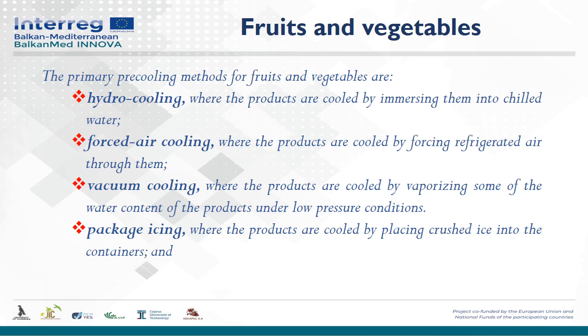In vacuum cooling there are two distinct stages. Well, in the first stage the products are placed at room temperature, for example at 20 degrees, and they are loaded into the flash chamber, and in this case the operation starts. The temperature in the chamber remains constant until the saturation pressure is reached.